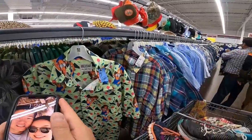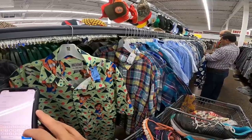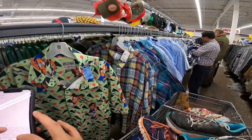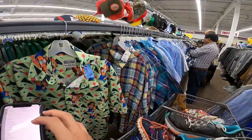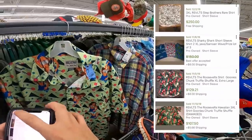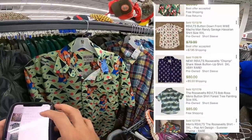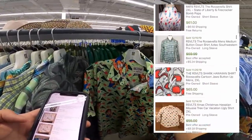I'm actually gonna have to slow it down a little bit here because it's always exciting when you find new brands that sell for a high dollar amount. This is called the Roosevelts, RSVLTS. I'll throw up comps on the screen, but the shirt just felt really nice, and the design, the print, the graphics was super unique, and it was a tag that I've never seen before.